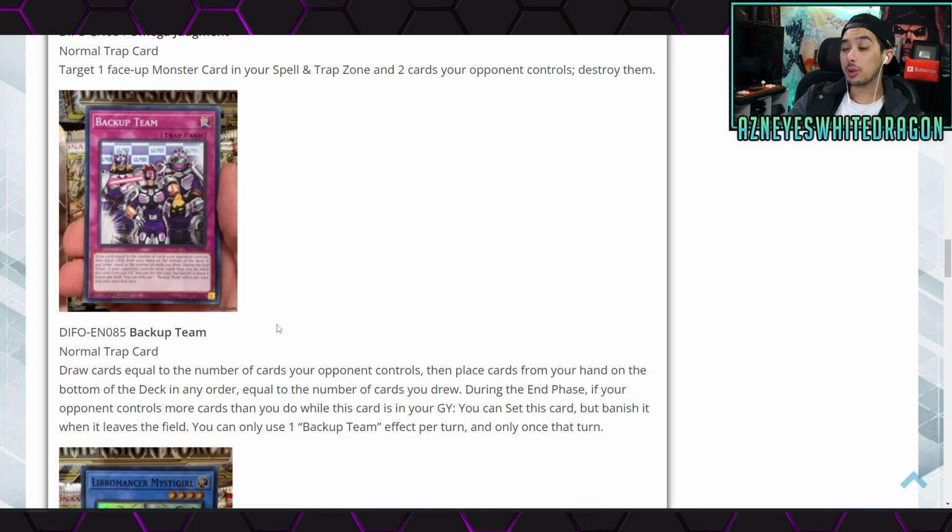Okay, so it's obviously a pretty slow card because it's a trap card, so you have to set it, and then you have to wait during the end phase, and then you have to re-put it down. But that's actually pretty good, being able to draw cards up to the number. But then it does say then place. So there's actually some cheesy things to do with this card potentially.